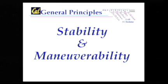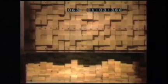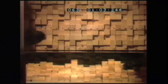Now, what good are springy legs then? What can they do? Well, we wanted to see if they allowed the animals to have greater stability and maneuverability. So we built a terrain that had obstacles 3 times the hip height of the animal that we looked at. And we were certain they couldn't do this. And here's what they did. That animal ran over it, and it didn't even slow down. It didn't decrease its preferred speed at all. We couldn't believe that it could do this. It said to us that if you could build a robot with very simple springy legs, you could make it as maneuverable as any that's ever been built.